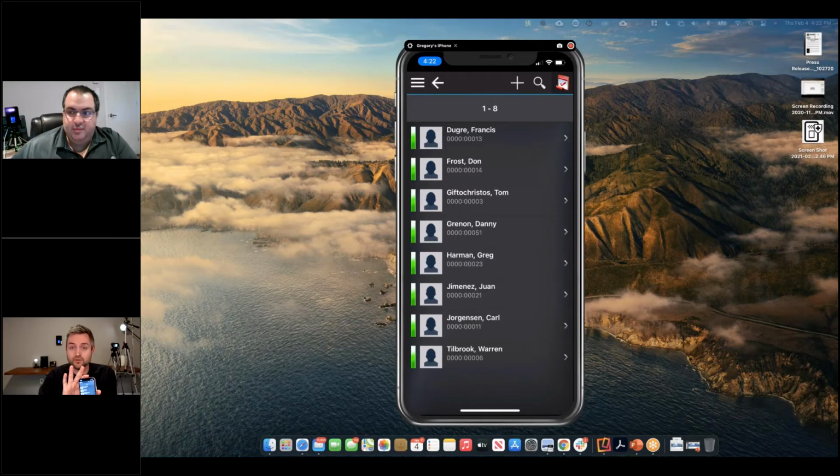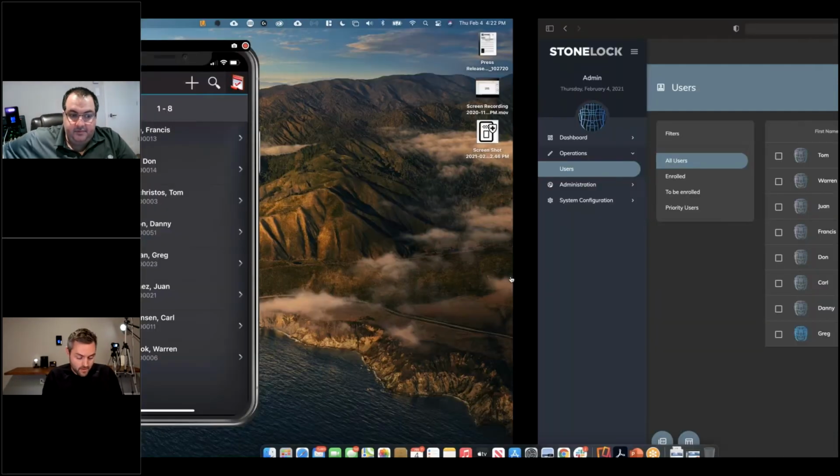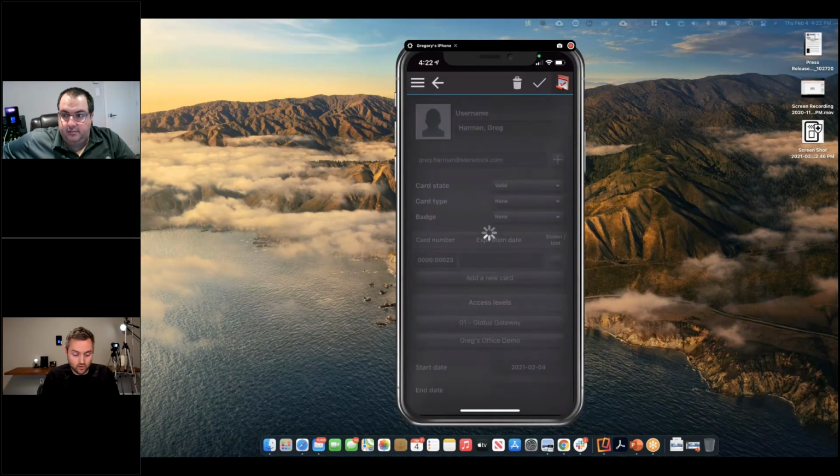So, your users are going to get to live in here. But the first thing I'm going to show you is this is my list of users. And if I pop over to StoneLock, you're going to see basically those are mirrors of one another. All the users that I created in EntraPass are going to be mirrored. We're going to just pull all the information that we need from EntraPass. If I go back in, I'll show you just so you can see how quickly the integration works.